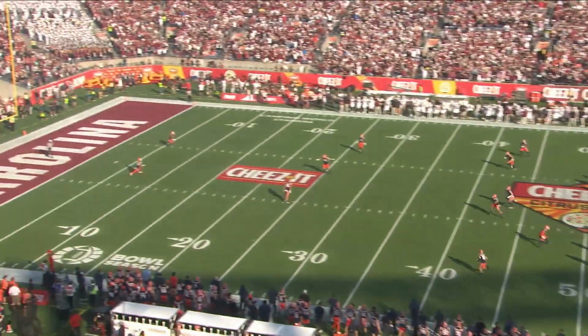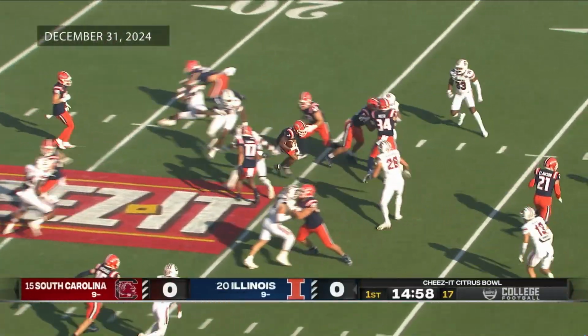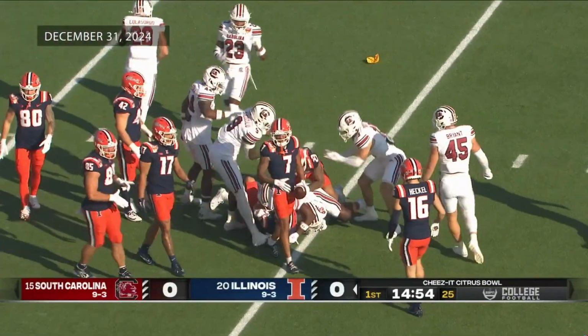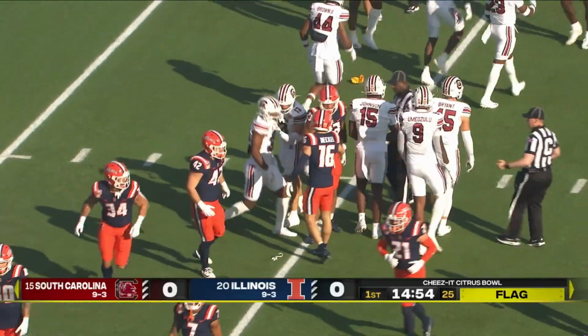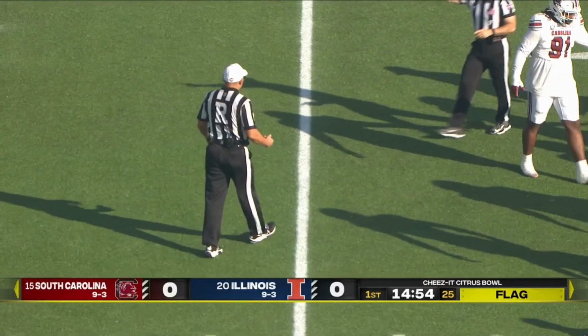Drop kick to start the proceedings by the Gamecocks. You always have to remember Beamer ball. That's Shane Beamer on the sidelines. On the return, Wiltshire takes it out near the 30-yard line. We have a flag down already on the first play of the football game. Let's sort things out as Luke Altmaier takes the field for the Fighting Illini.